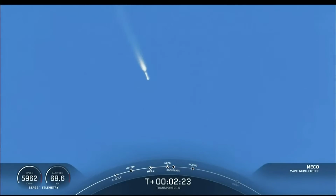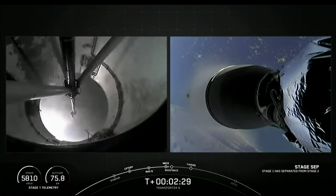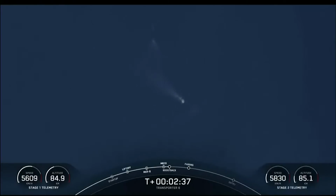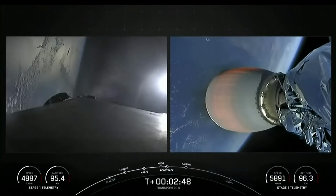Stage 1 shutdown. Stage separation confirmed. Invac ignition. Stage 1 boost back startup. So there are those 5 events. Awesome shots from the ground. You can see the first stage boosting away. That was on the left part of your screen, and the second stage continuing to burn.